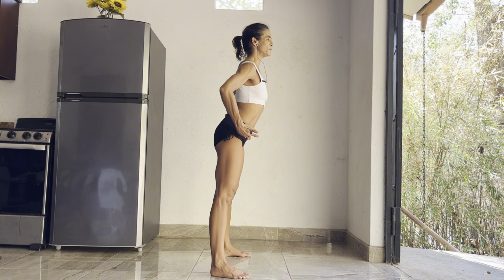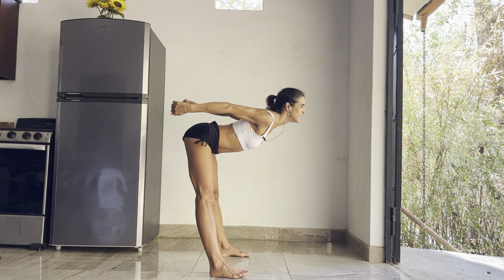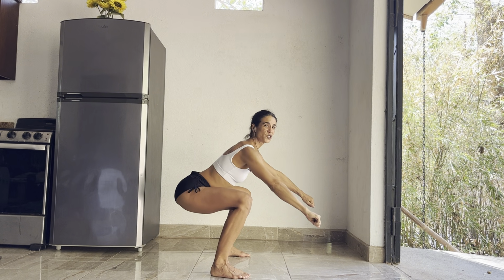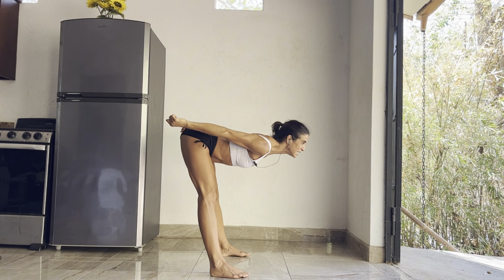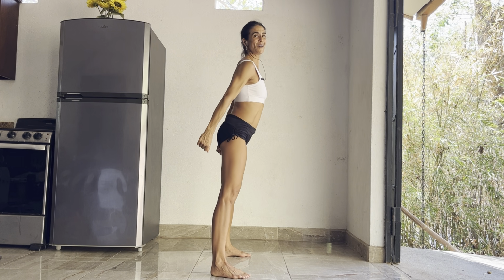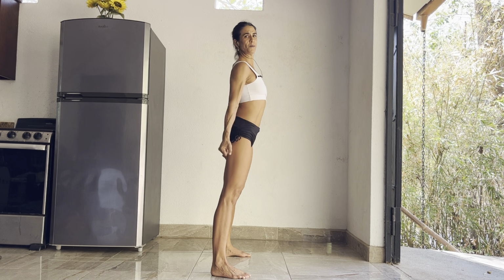We fold at the hips, friends. Push the butt way back with straight legs, extended spine. Bend at the knees, drop into a squat. Straighten at the knees. Stay folded. Keep that spine in extension. And stand up tall, squeeze the butt. Straight line through the hips. Let's do 3 more, friends.